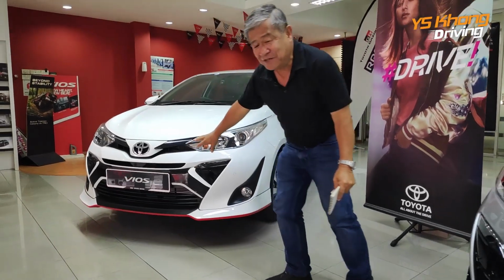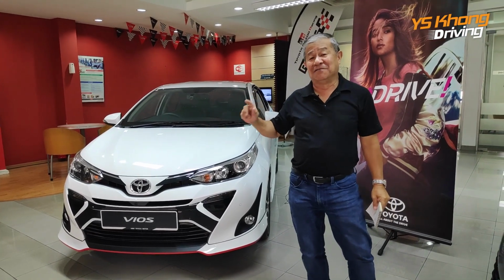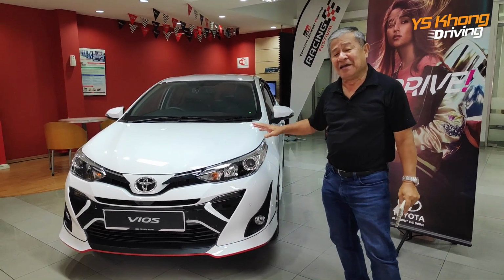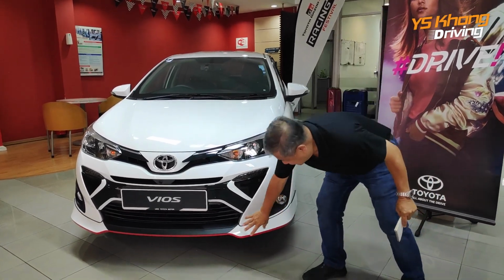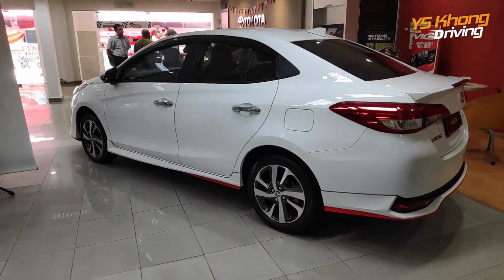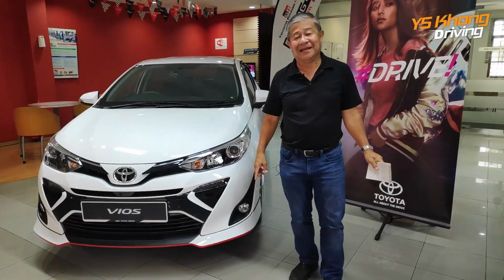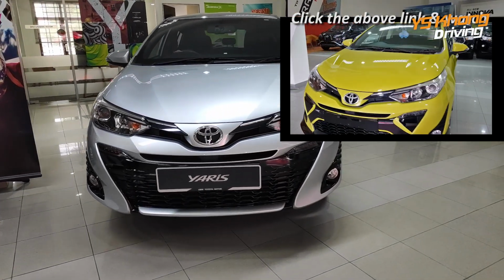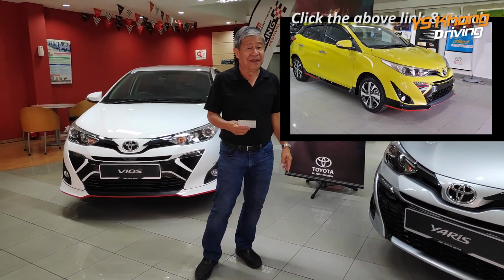Now there's a bit of difference here. At this moment, interest in the Vios seems to be waning, or Toyota wants the Vios to remain just as high in demand. So what you are getting now if you buy a Vios is a free body kit. You can see here the bottom spoiler, the add-on side skirt and the rear spoiler. On the Yaris, this is worth 2,800 ringgit, but you can see it is not here. As you've seen in my previous video, the Yaris will have the body kit, but now it's an optional extra. You have to pay money for it.